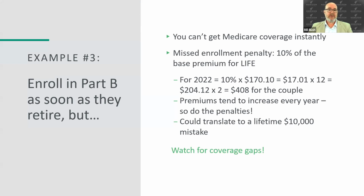But Jim and Ann didn't realize that mistake till it was too late. And thanks to the way that Medicare and their enrollment periods work, they weren't able to begin coverage until the next year. So you think about that. In the worst case scenario, this might have resulted in a gap in coverage for Jim and Ann if they had some major medical need.